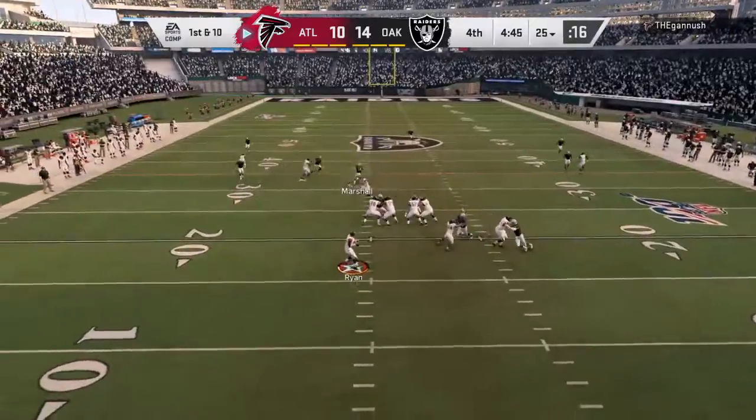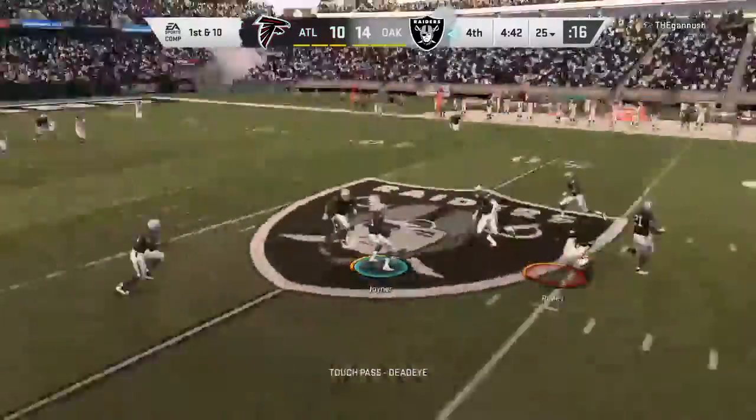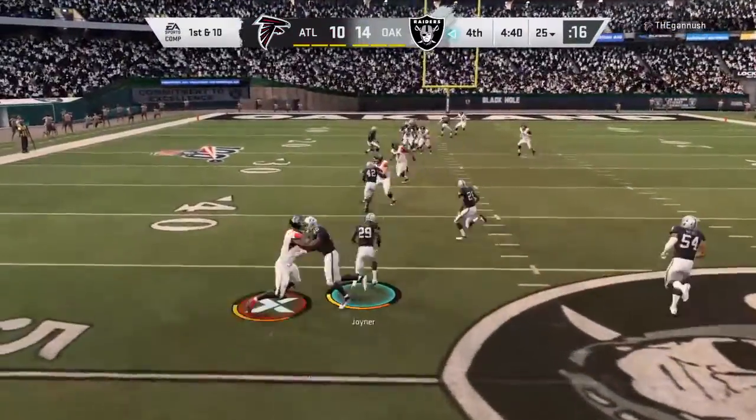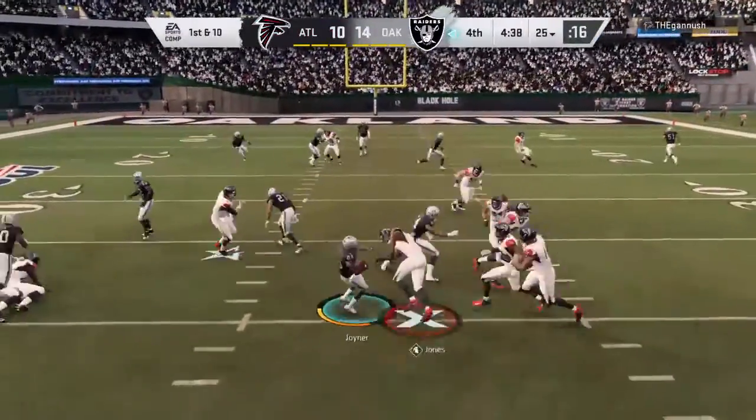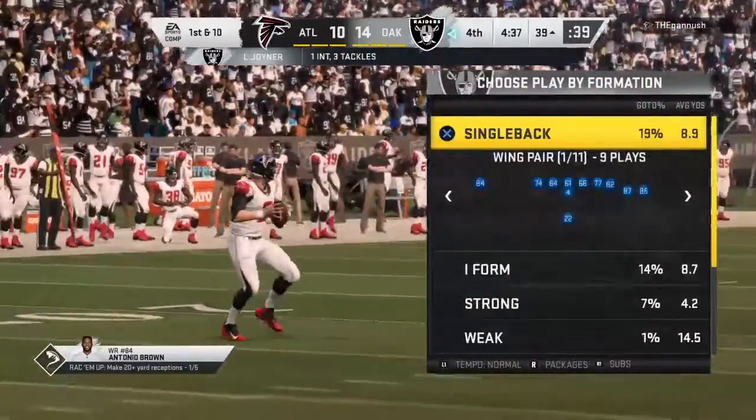Now it's Ryan. And now this is intercepted. My goodness. LaMarcus Joyner with a pick. And the return stops at the 39-yard line.